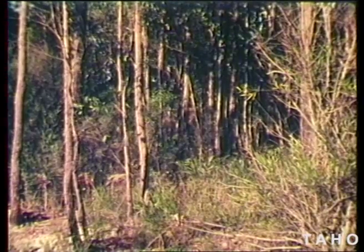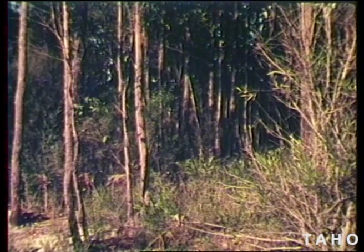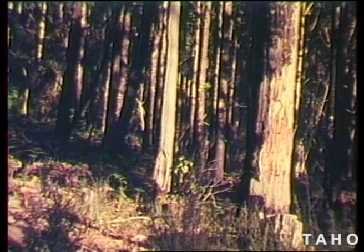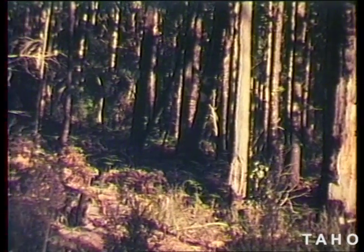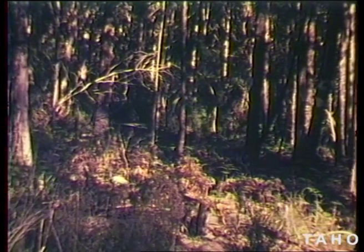But if burnt at shorter intervals, say about 40 to 50 years, then the understory will be of scrub. And if fires are even more frequent, the scrub is kept at bay and there is a ground cover of ferns.